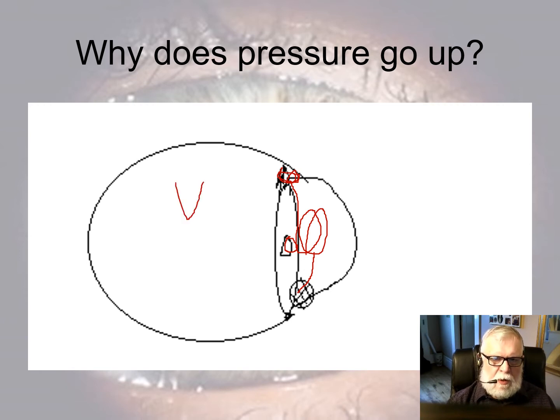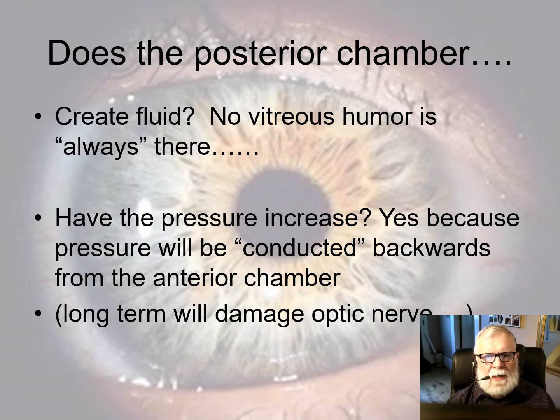The vitreous humor, which is back here, is mostly the same vitreous humor you were born with. Obviously, your eyes are bigger, so it has produced more, but it really is not something that is fixed or changed. This is why if you get a floater back here, it'll often be permanent. So the posterior chamber doesn't really create fluid, although as we know, it does as you grow.